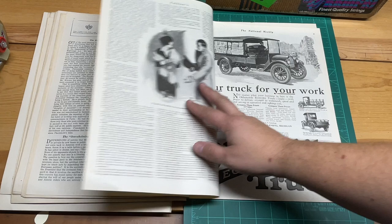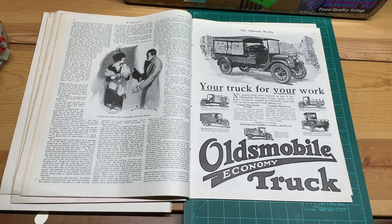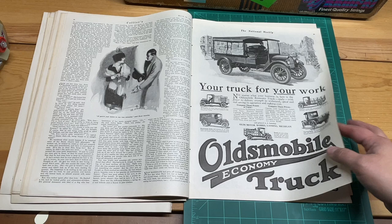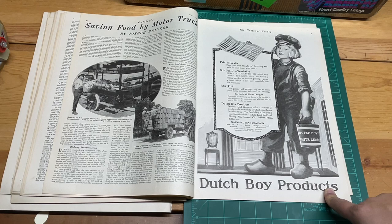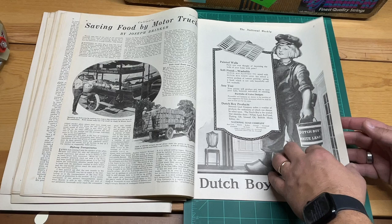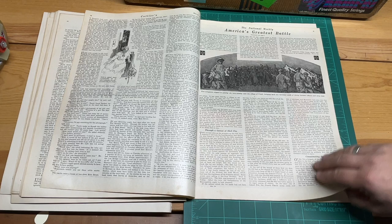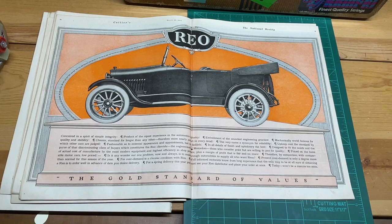Here's another really cool Oldsmobile truck ad. Your truck for your work. Oldsmobile economy truck. That's pretty neat. Dutch Boy Products. National Lead Company. Standard 8, a powerful car. Oh, that's nice. REO, the gold standard of values.